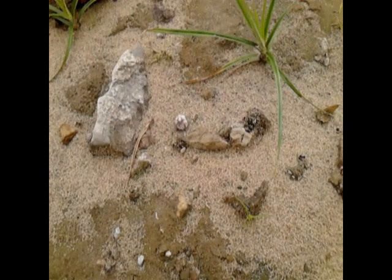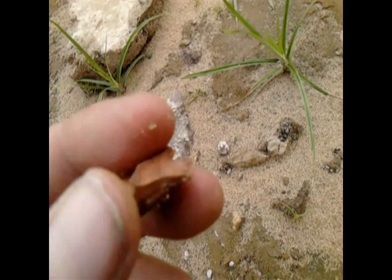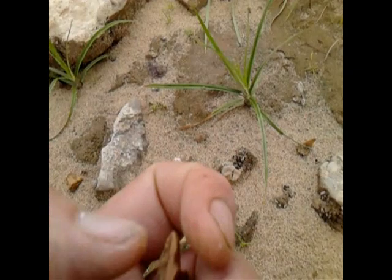Here we are. As you can see, looks like a little broken piece. Looks like it's kind of made out of almost like a sandstone. Pretty interesting. Get back to you if we find anything later.